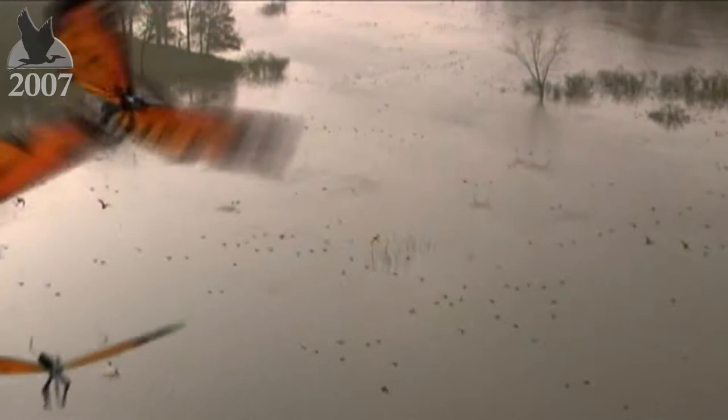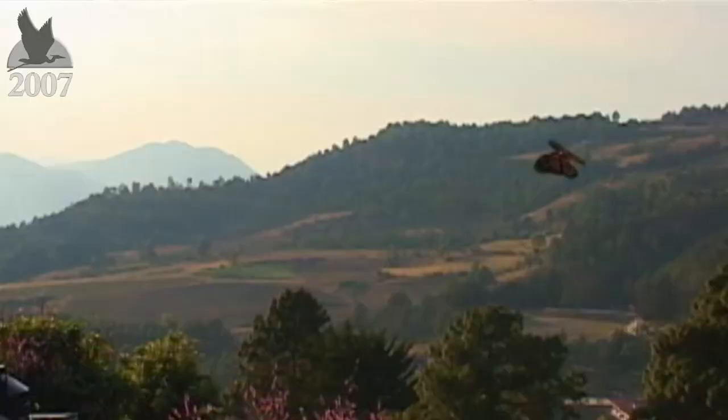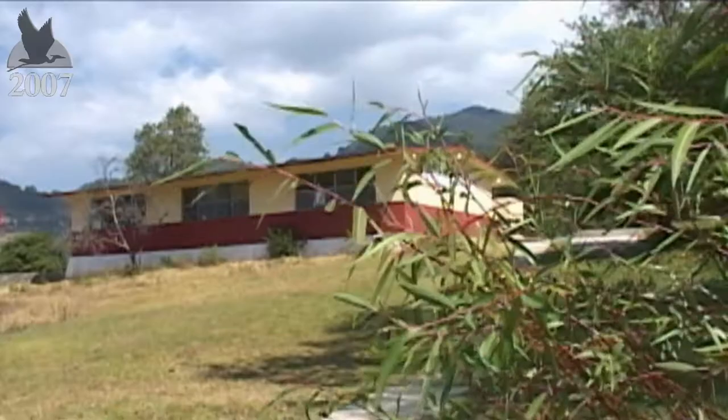What would happen if you took all of the monarch butterflies in the east and central parts of the United States, gathered them together, and put them in a small patch of pine forest? Let's follow the migration south of the border.